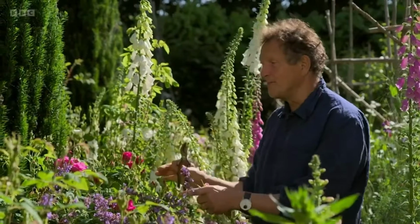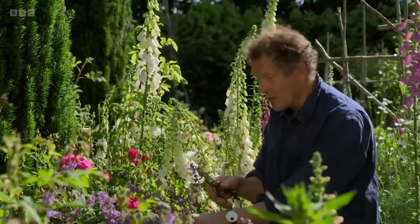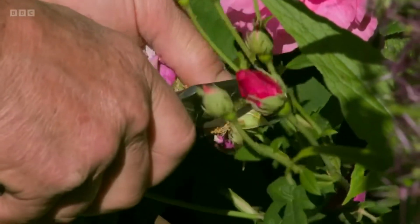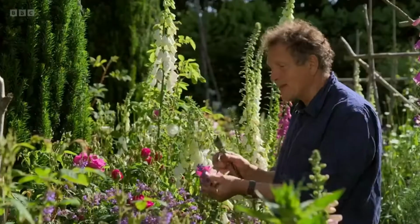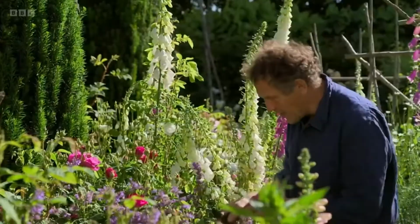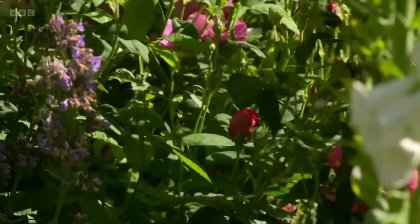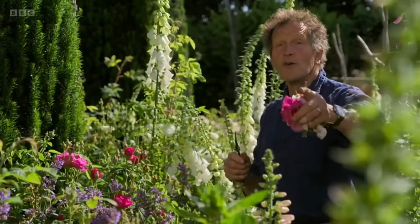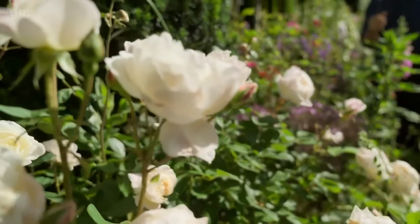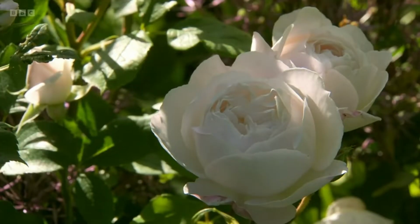For example, this one is Rosa Gallica officinalis, the apothecary's rose. And it's one of the oldest roses known to man and still one of the loveliest. And if I keep deadheading it, just taking off the spent flowers, going right back down to a bud or a leaf, that will promote more flowering. Now the white rose on the corner here is a modern rose. It's called Desdemona. And if I deadhead that regularly, it should go on flowering into autumn.